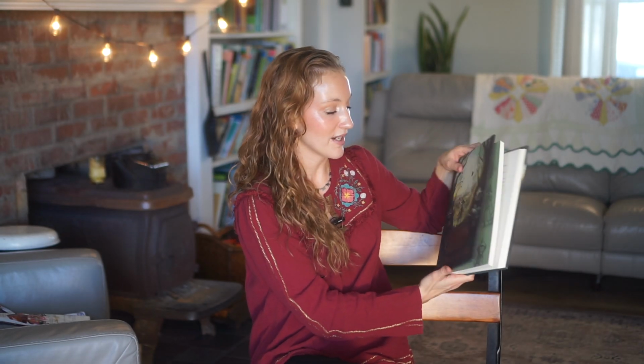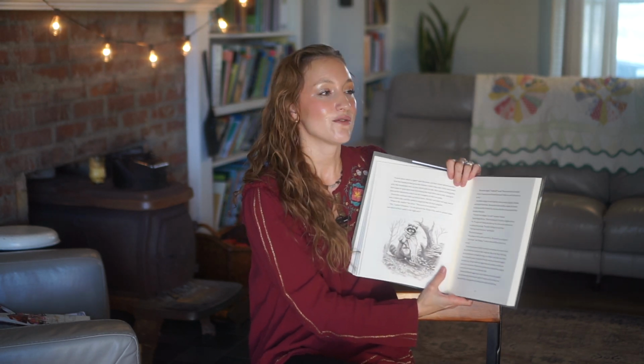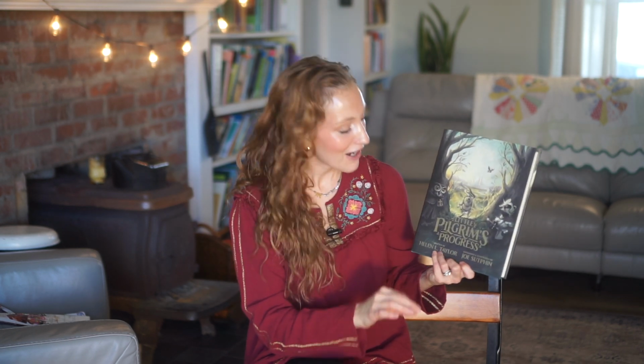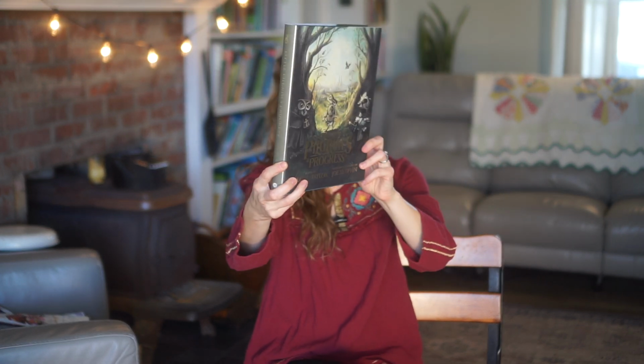So we've been loving incorporating this into our homeschool this year. The kids have loved it too, and it's really fun to see them connect the dots with the meaning behind it. A lot of beautiful discussions have come from the Little Pilgrim's Progress. So I had to share this one as being one of our favorites right now. And again, I think it would make a really beautiful gift.